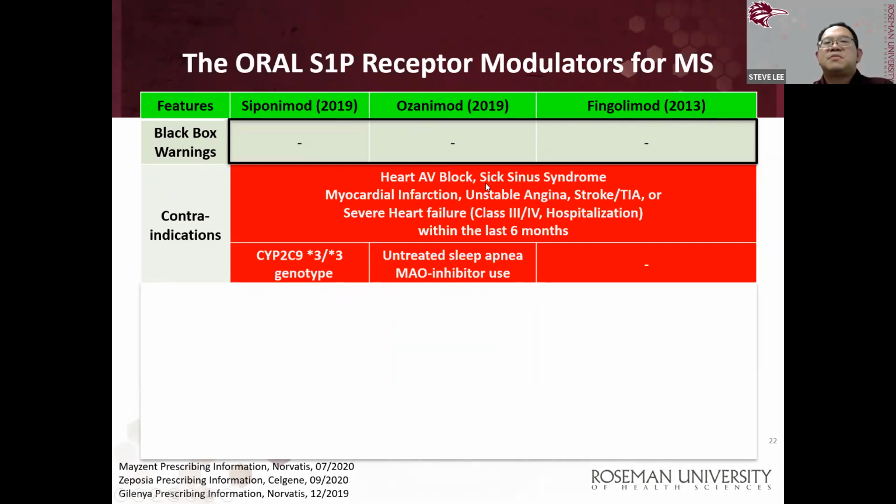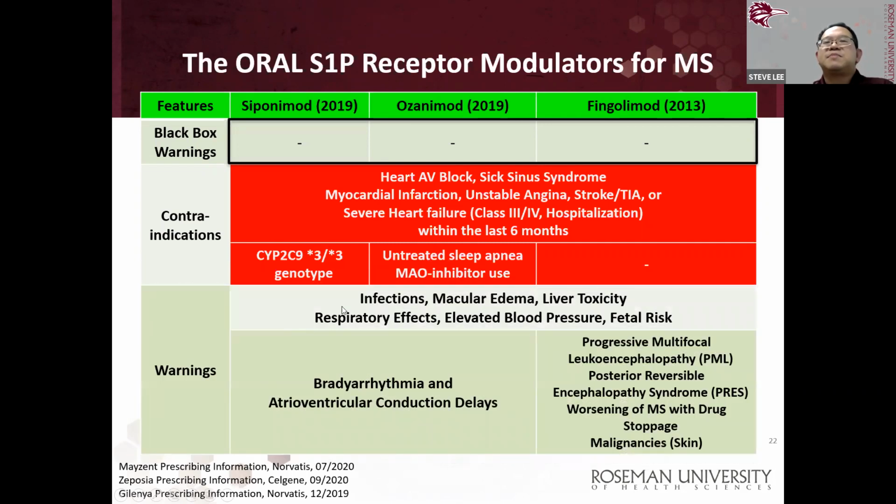In the case of ozanimod, another 2 contraindications are if the patient has untreated sleep apnea, as well as concurrent use of the MAO inhibitors, then the patient should not be receiving ozanimod. Other warnings for these medications include infections, which is sort of expected because after all, these are immunosuppressive agents. But in the case of fingolimod, we did see some macular edema, liver toxicity. So those were, again, listed as warnings for these drugs.